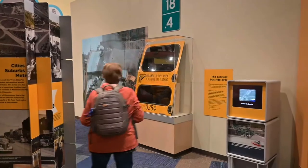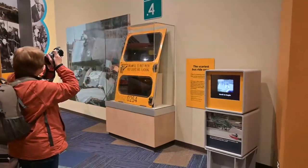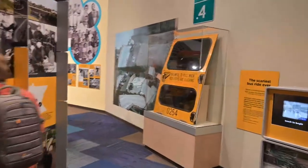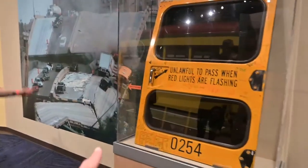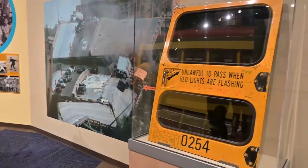And this arrow here talks about the 35W bridge collapse from 2007. And there's a photo of the bridge after collapse and the school bus. This is the exit hatch for that school bus that you can see in the photo there that was on the bridge that day.